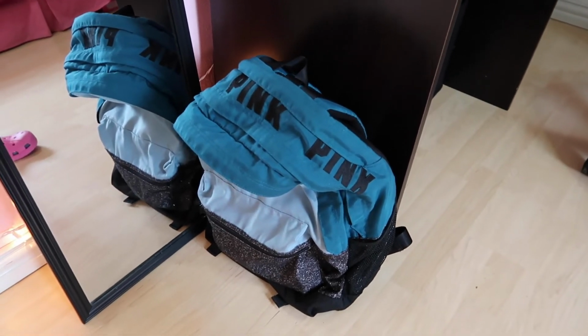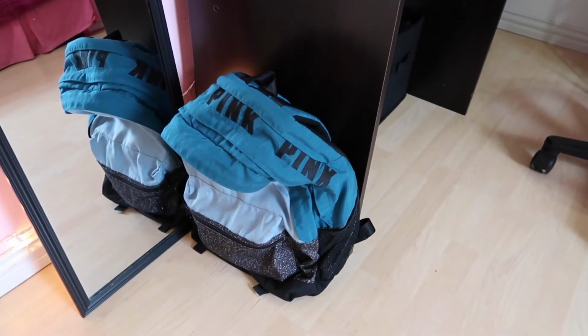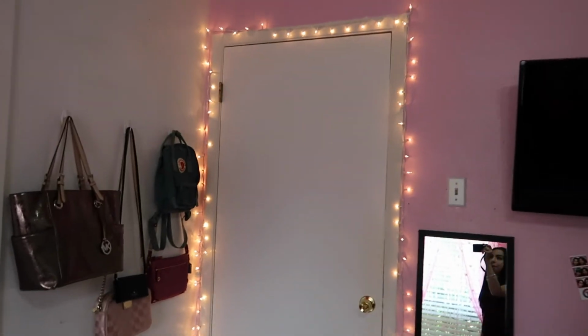Like I said, I am on summer break, but I tried to leave my room kind of like what it normally looks like throughout the year. And then we are back at my door.